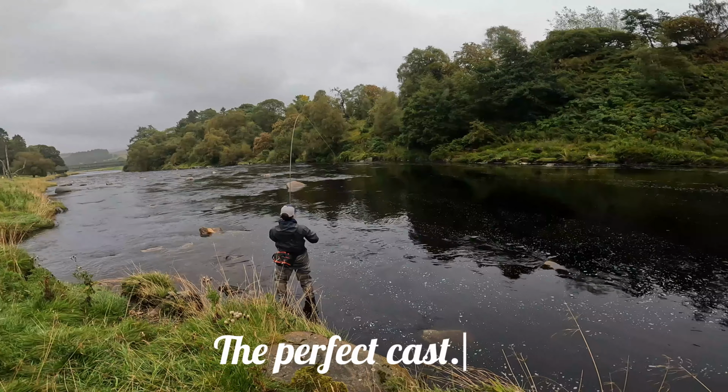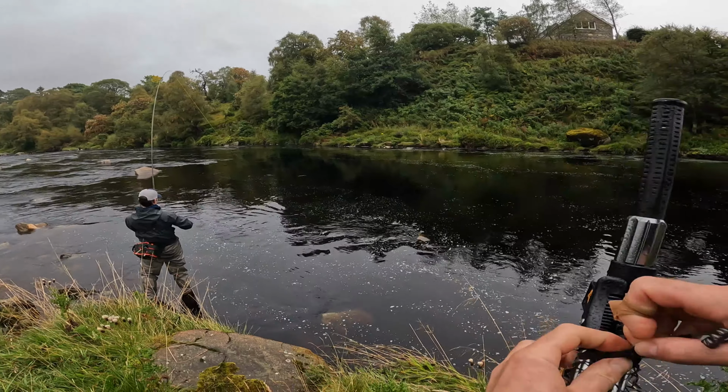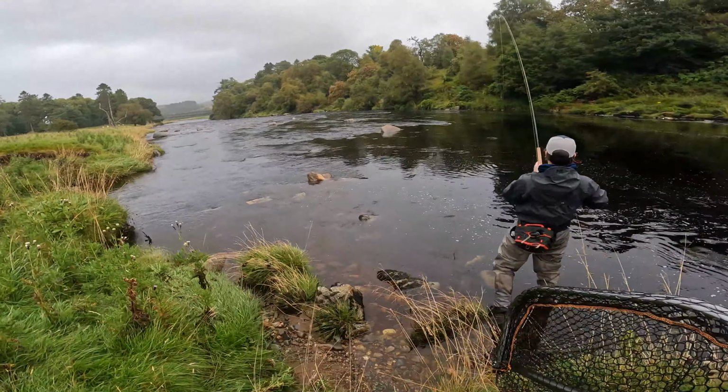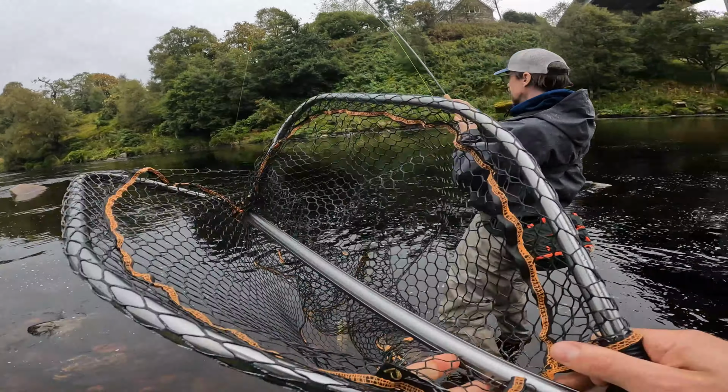Superb! Matt's into one. I wasn't filming for the take, I'm afraid. That's a good fish. Nicely done. What a take that was. It's not a happy camper. Wait for it. I know, the cast was perfect, man. Cast was spot on. Right in between. The first cast as well.